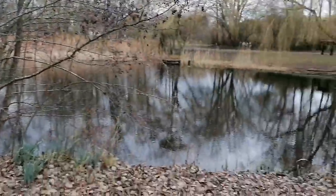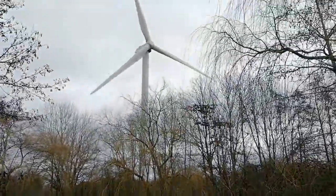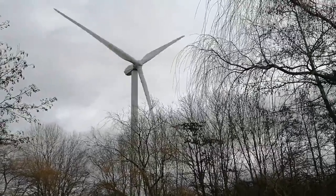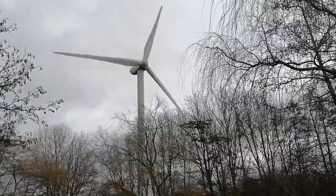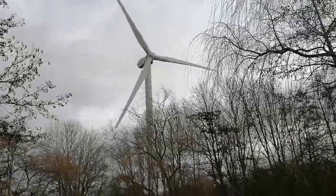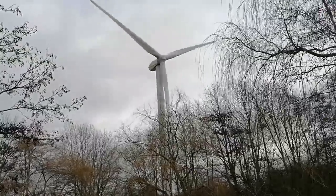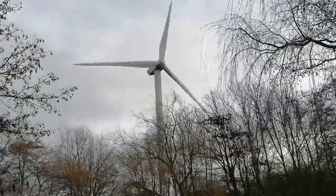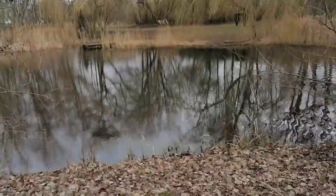We are here in March to audit this windmill. Well, not windmill, you know what I mean. Wind turbine, that's the word I'm looking for. But yeah, it's quite noisy. You can hear the wind whipping around it. It's quite cool. But I'm not really here to do that.